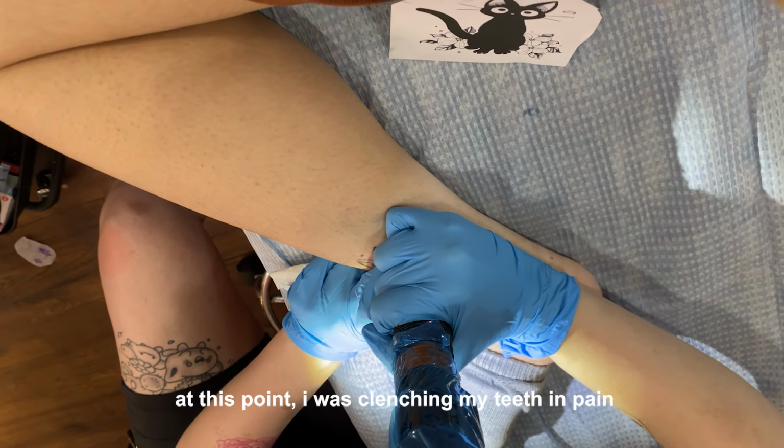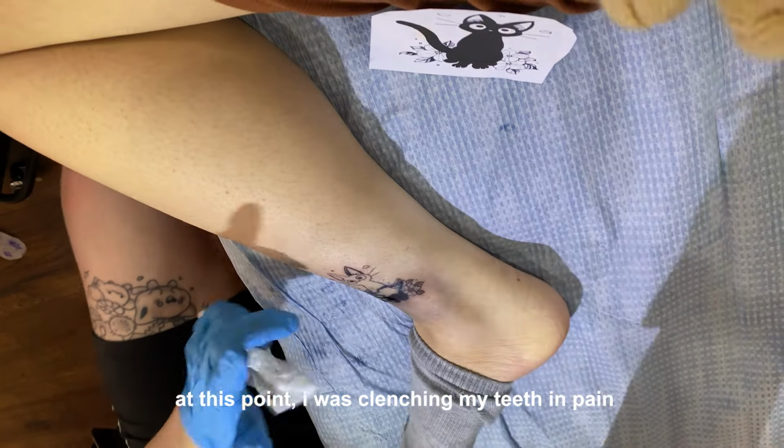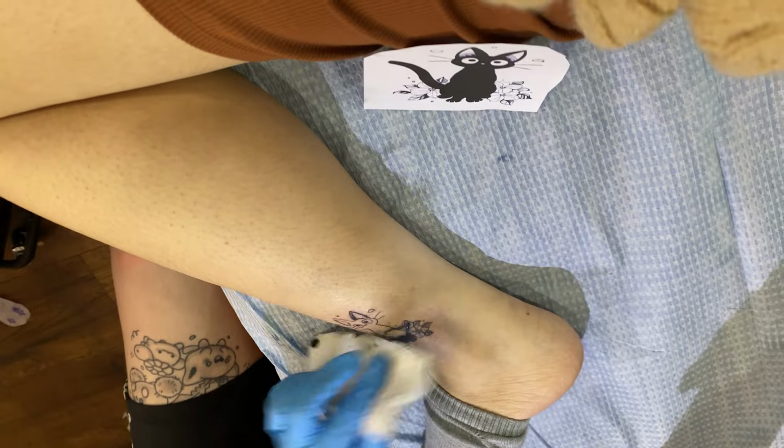I think the higher you go, the less painful it becomes. Yeah, that's why I tried starting with the bottom. No, I'm really glad you did that.